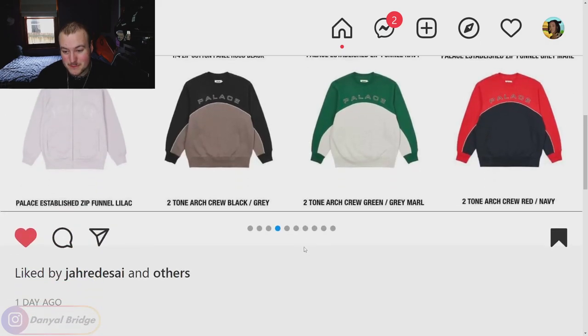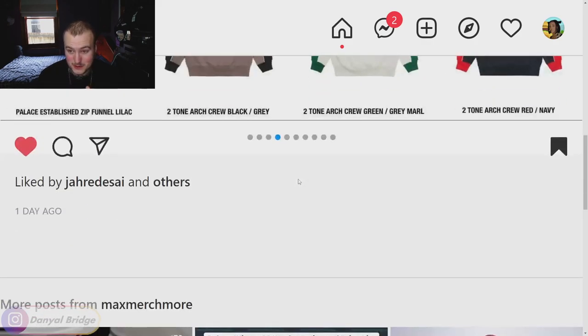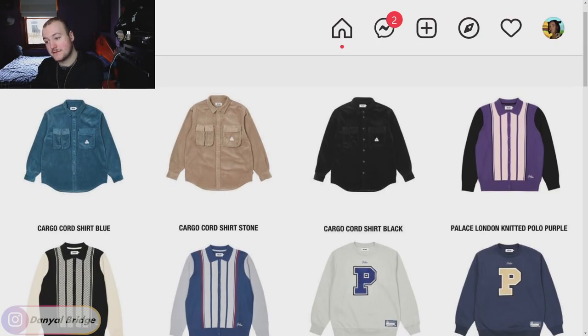I would say that my favorite piece on page 4, I'm actually probably going to go to the plain cord belters. That's kind of a nice little piece there. But that is page 4, guys. Let's move on to page 5. On page 5, we have the cargo cord shirt coming in a blue, stone, and black. I don't mind this one. No real negative thoughts about it. Okay, pockets on it. No stress. I kind of like how they've given us one big pocket, then two smaller ones.